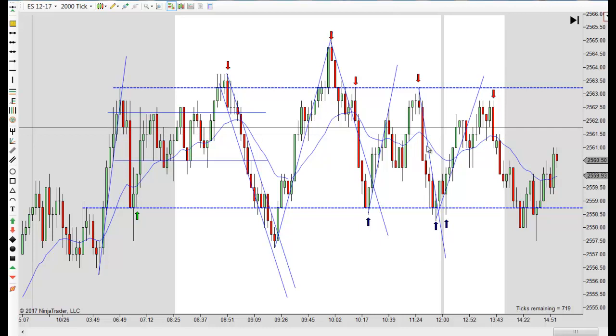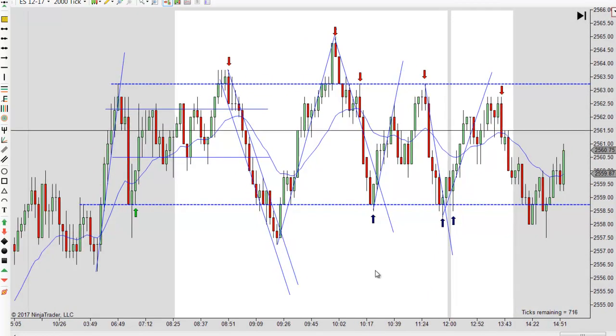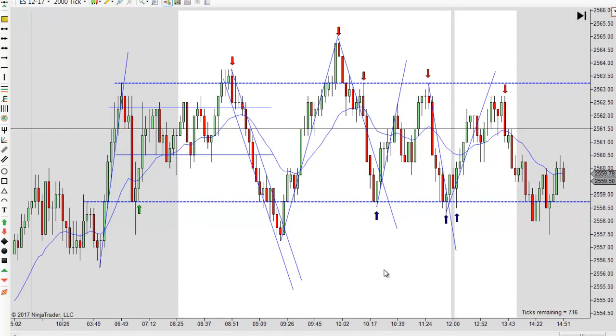It's a little iffy in the middle here. You've got to be really careful here. You probably could have taken a few out of the middle, but all you really needed, I mean, there are multiple easy trades off the highs or the lows here. So I didn't mark any of the ones in the middle, because those are the ones that get pretty dicey and can trip you up.